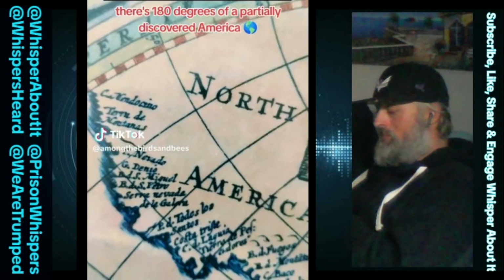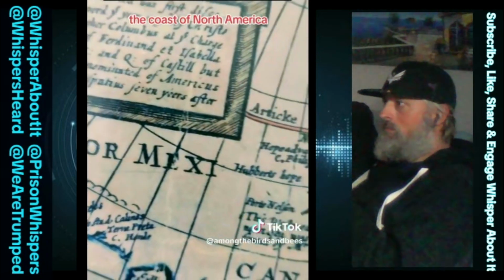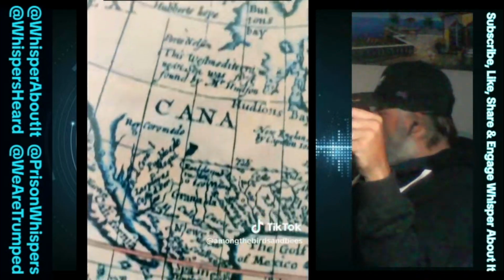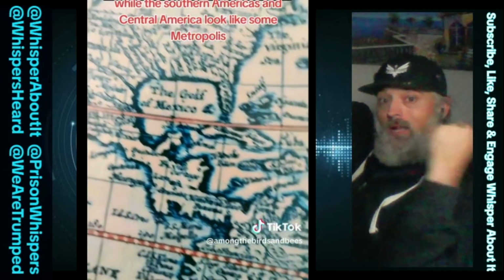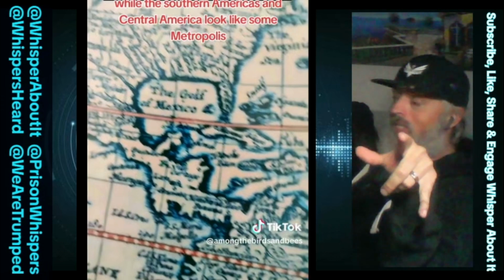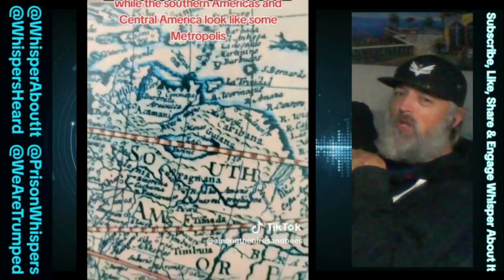History geeks, let's have a closer look at this map. On one side there's 180 degrees of a partially discovered America. The coast of North America already looks like it's got some pretty fine infrastructure, while the Southern Americas... I'll have to remember, y'all, I got an old globe in there. Lights up and everything. I'm going to have to do a video and check it out and show it to y'all. And Central America looks like some metropolis.